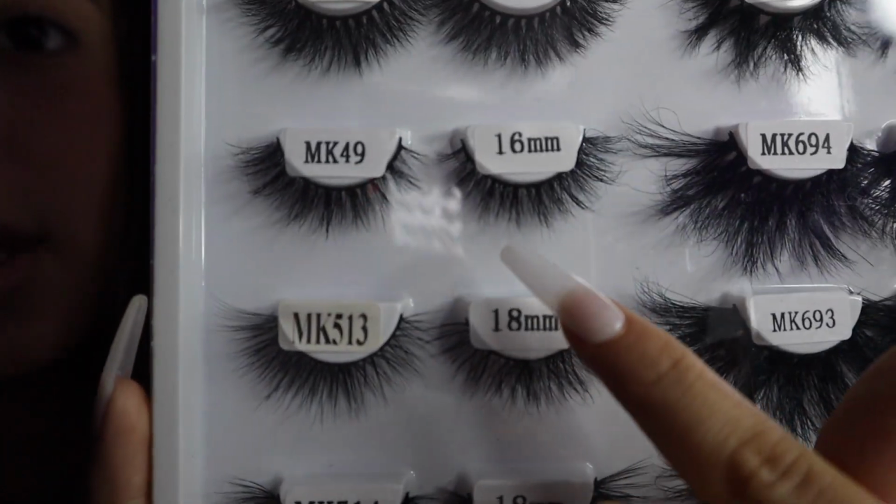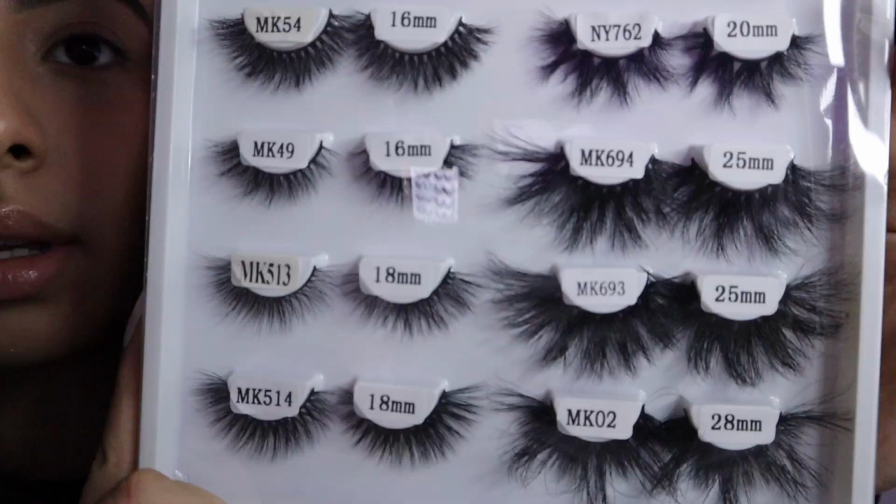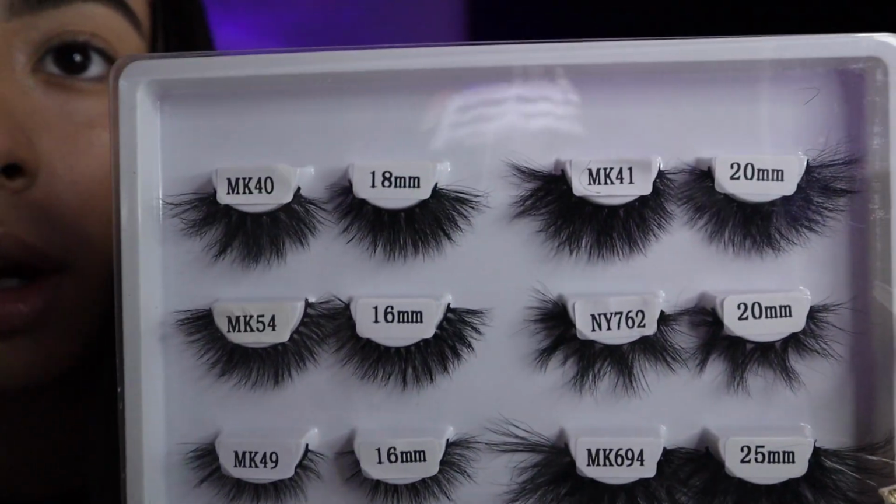I definitely want to see how these ones look, because those ones look very wispy and natural at the same time. And I don't think I've ever tried lashes like that before. So yeah, I hope you guys got the codes.